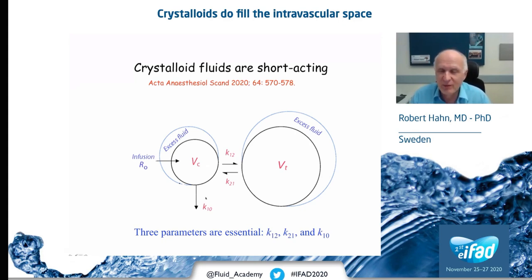Now, one early finding with volume kinetics was that this volume was much smaller than originally reported by Moore, because most of the interstitial fluid space cannot be expanded by fluid volume. We can think that the bone tissue, for instance, cannot be expanded. The skull cannot be expanded. We have several organs in the body that are enclosed in tight caps that cannot be expanded. So in volume kinetics, we count on the VT being about twice or a little more than twice as large as VC.